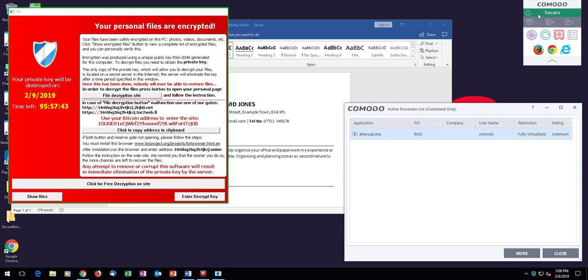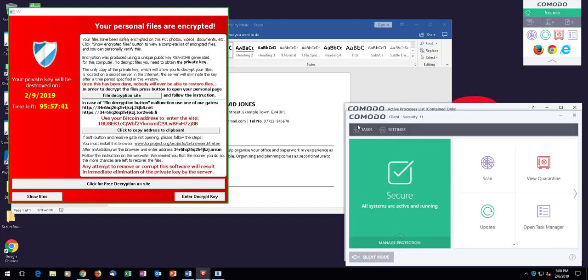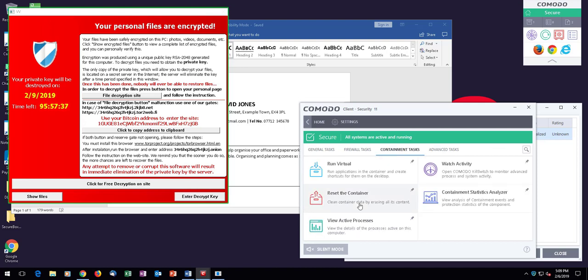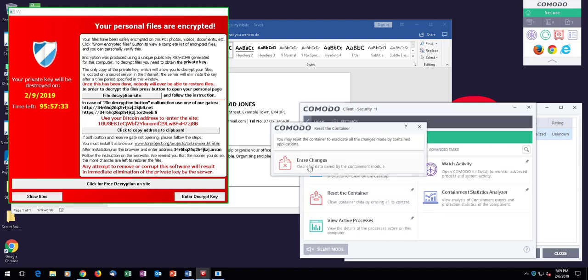To clean up or remove this threat, although it has been contained, you can simply click on Reset Container and it will erase any changes that file has made in that virtualized environment. This is an automated process that's done once the actual file is found to be malicious, and this is all cleaned up.